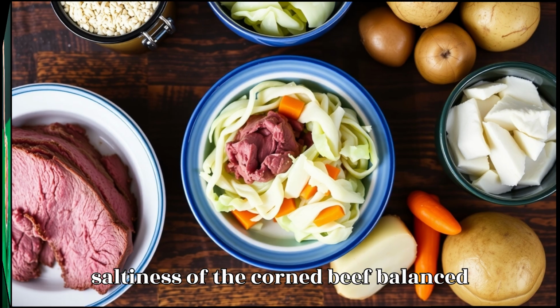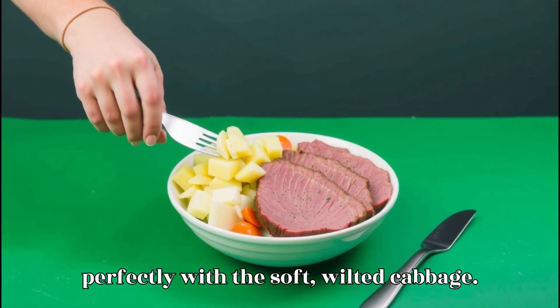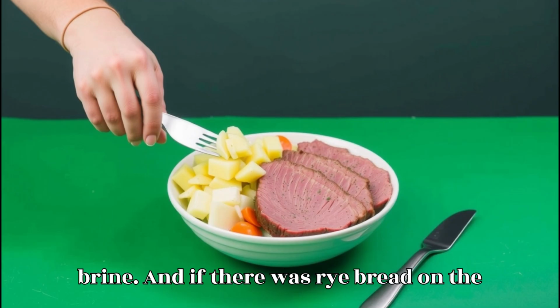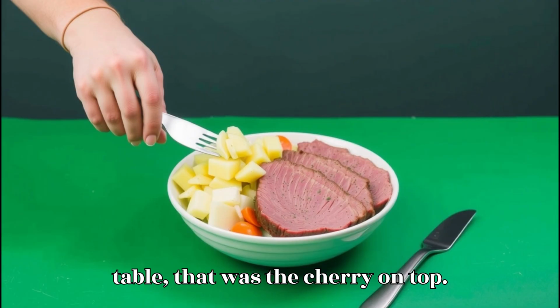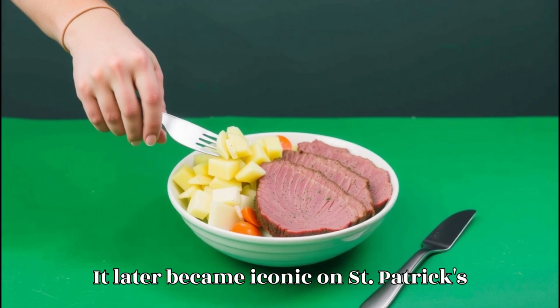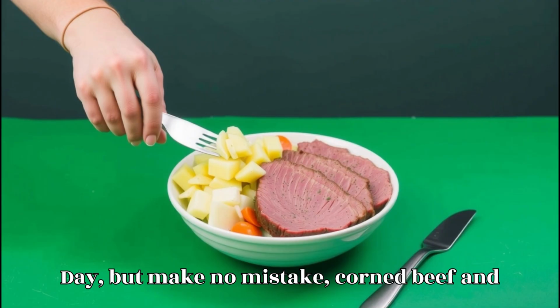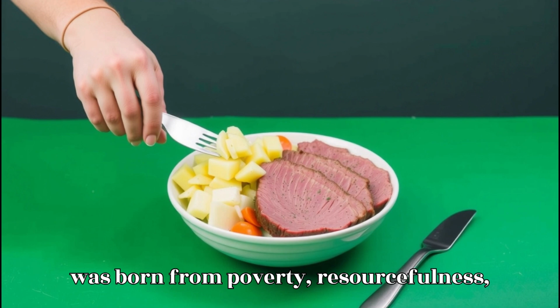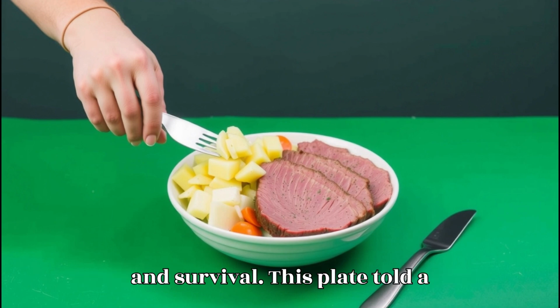The saltiness of the corned beef balanced perfectly with the soft, wilted cabbage. The potatoes soaked up every ounce of brine. And if there was rye bread on the table, that was the cherry on top. It later became iconic on St. Patrick's Day, but make no mistake, corned beef and cabbage wasn't invented for parades. It was born from poverty, resourcefulness, and survival.